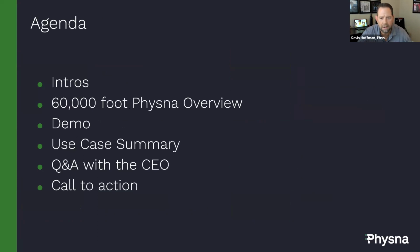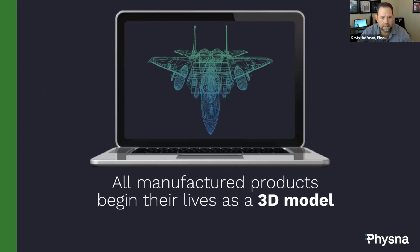As far as the agenda, we've allotted 15 minutes today for a high-level demo of Physna, followed by some background on the solution and the typical use cases that we see. And at the end, we'll leave it open for some Q&A with Paul and a call to action. But before we get to that demo, I want to start with that overview.